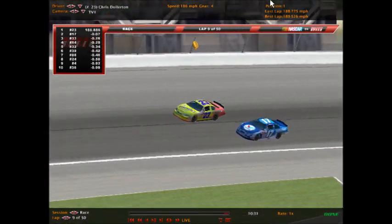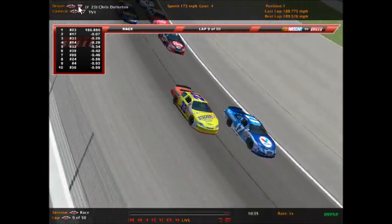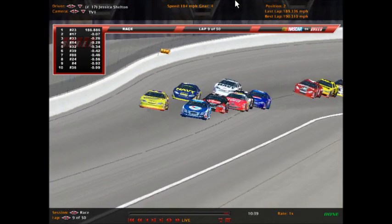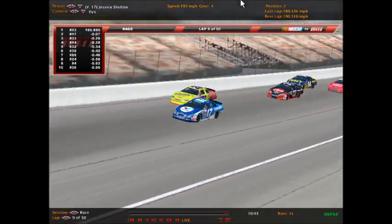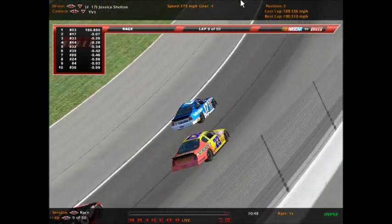Battle for the lead, meantime, Chris Daugherty and Jessica Shelton going at it, and we said Shelton has never won at Atlanta before, and she's got bad luck on this track. Well, she is wanting to get after it with a vengeance in that 17 car. She takes the lead here at Atlanta.